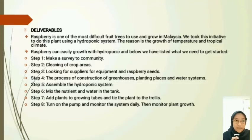Next is assemble the hydroponic system. The sixth step is mix the nutrient and water in the tank. The seventh step is add plants to the growing tube and tie the plant to the trellis. The last step is turn on the pump and monitor the system daily, then monitor plant growth.